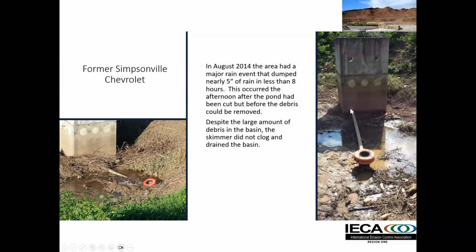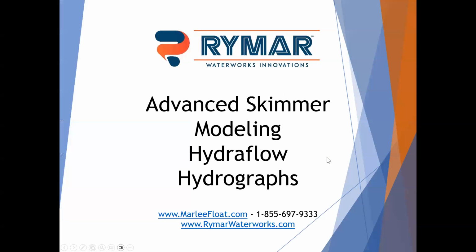If this had been a 2-inch orifice down here at the bottom, this picture on the right shows it, that riser structure is about 12 feet tall. And so water would have been up here, at these outlets, which is probably 7, 8 feet tall. So it would have been impossible to get to a 2-inch orifice at the bottom here. So at a minimum, the skimmer made it much easier to maintain.